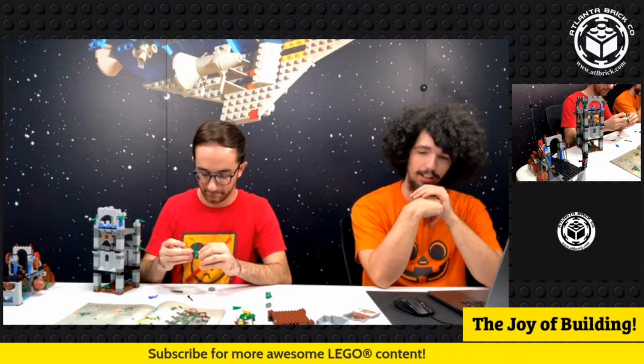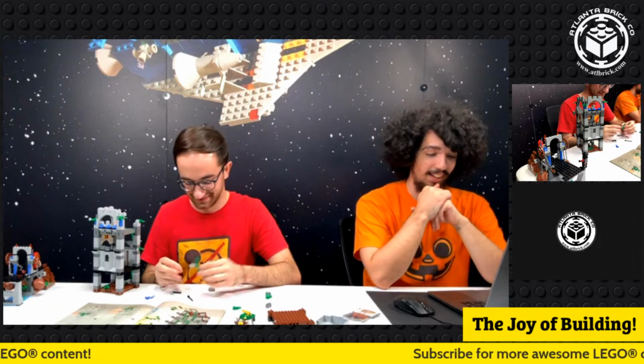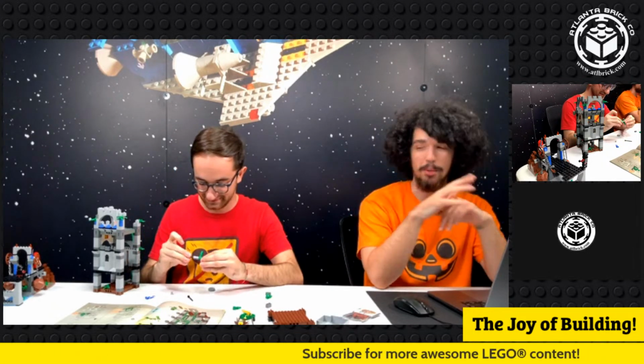But no, such a cool set. I was just going to build the giant squid from it last night, and then I got carried away and built the whole thing in one night. It's really hard to stop building a Lego set halfway through. And I love looking at old instructions sometimes.